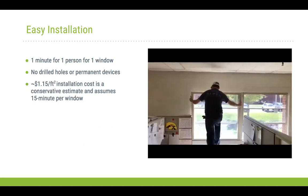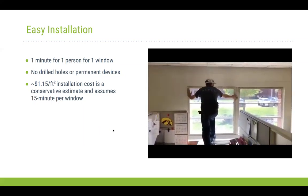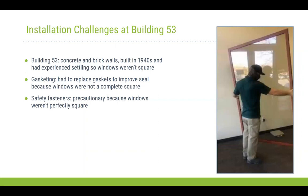So that is the extent of the installation process. Next slide, I'll go over some of the challenges that we did face with these. For where we installed these at Building 53, the existing structure was concrete and brick walls built in the 1940s. So we had experienced settling of the windows. They weren't square.